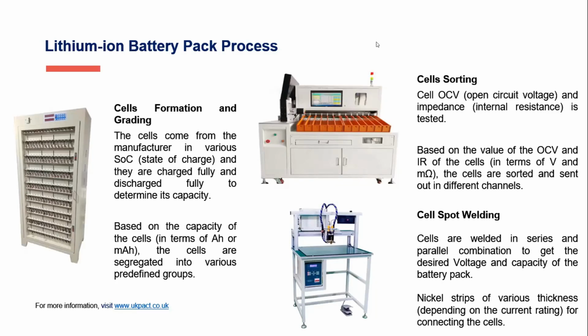You take the cells and put them on a charger-discharger, charge them full and then discharge them completely to zero. From 100 to 0, when you discharge, you get the capacity of the cell, and based on the capacity you group the cells. Then those groups are sent forward for cell sorting.